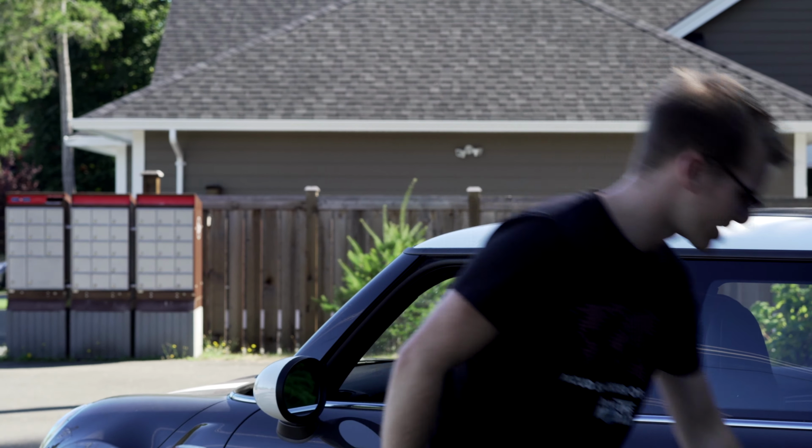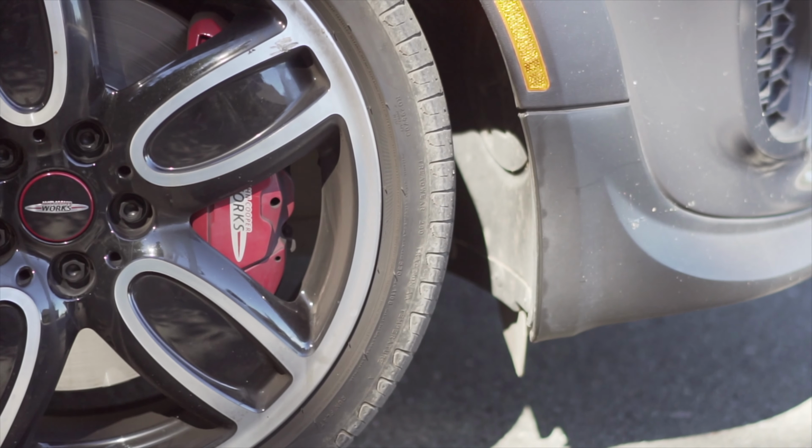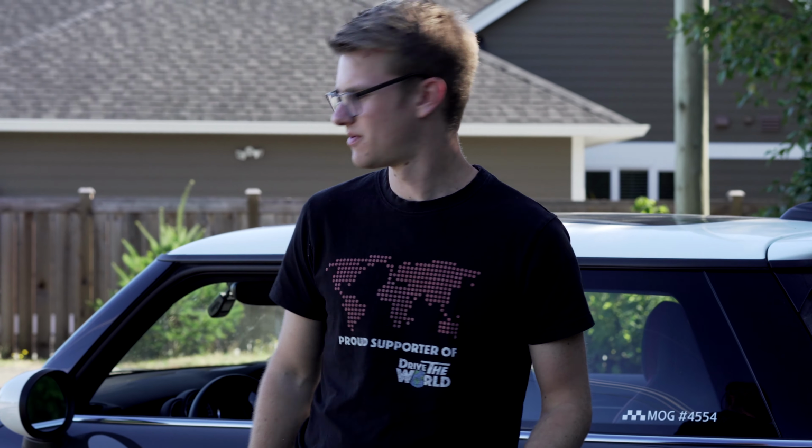The rear brakes actually look tiny compared to the front ones. So it would have been nice if they didn't look more like the painted OEM one. The front look amazing because they're nice and big and chunky, whereas the back ones look tiny and like they just painted the ones from the Cooper.